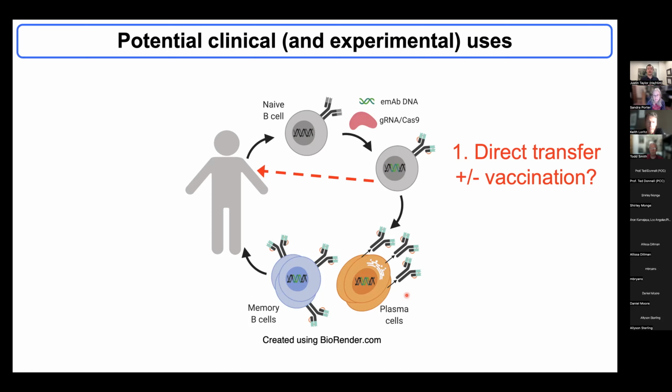And I think this is a really exciting approach. The papers that have come out have shown that this is really promising. They can generate these long-term subsets. Germinal center responses look fairly normal in these experiments. So it's really exciting about the potential of being able to do that.